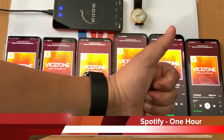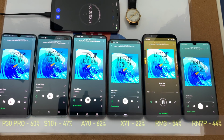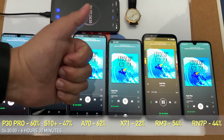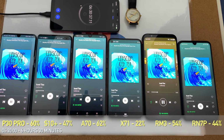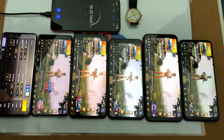This is going to be streaming for 1 hour on this royalty-free quote-unquote playlist. Let's see how we did. 1 hour later, 6 hours and 30 minutes, and the P30 Pro's at 60%, the S10 Plus is at 47%. All these phones are doing really great, but they're in the middle range, but the X71 is down to 22. It is the first phone on Death Watch, and this may be the thing to kill it.